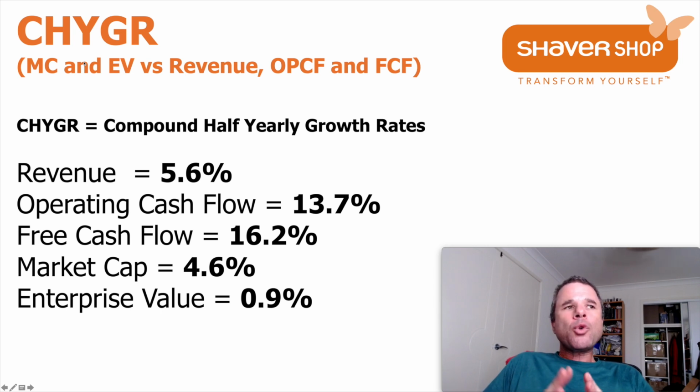But anyway, with Shaver Shop, revenue has been growing at 5.6% per half year, operating cash flow at 13.7%, and free cash flow at 16.2%. Now, if I didn't look at the market cap and enterprise value growth rates, I would think that the market cap and enterprise value should be growing at between about 10 and 15%. The reason is that operating cash flow and free cash flow have been growing at those rates, and I'd like to see the market cap growing at similar rates. But when you look at the growth rate in market cap and enterprise value of Shaver Shop, it's significantly lower than the financial growth rates.